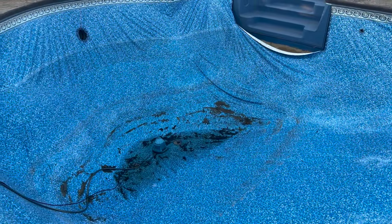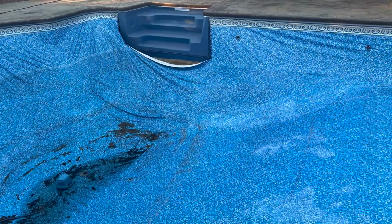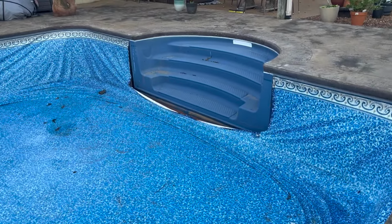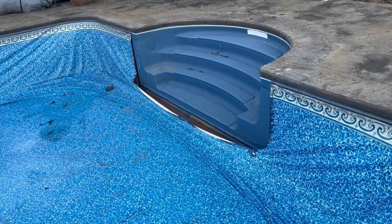All right, so here is one of the major projects that we have going on right now. We are in the middle of replacing our pool liner, and it's a do-it-yourself project. Thankfully, we have experience with this. We've done this before at our previous home in Louisiana. It's not something we wanted to do.